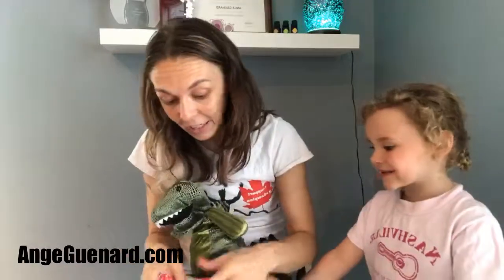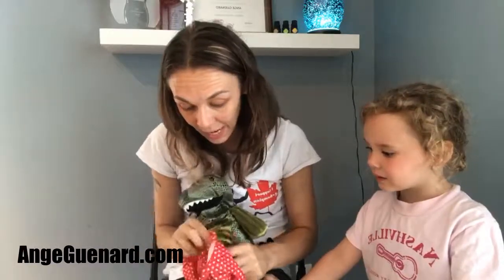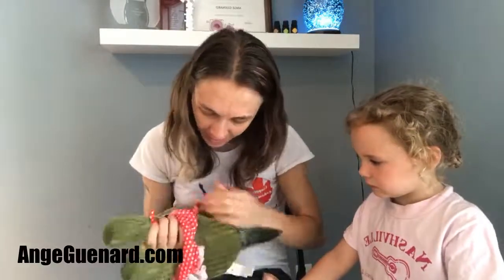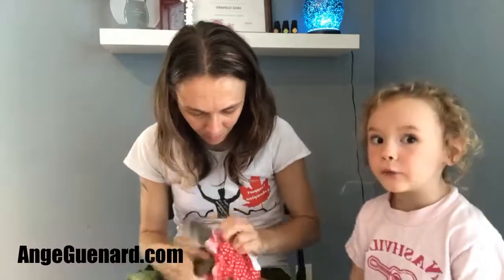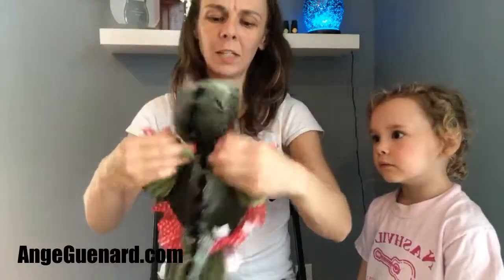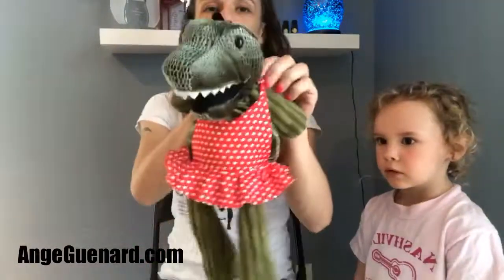Polka dots. So these buddy clothing items, polka dots, fit any buddies basically that have arms and legs. So of course it wouldn't fit on the whale, right? Because you can't put a bathing suit on a whale. And that's just silly. Because whales can swim without floaties. Oh, this is so cute. Look, it covers his little bum. Where's his floaties? He doesn't need a floaty. He's an excellent swimmer. Look at how cute.